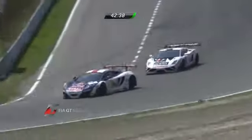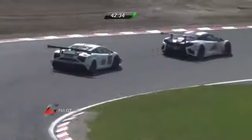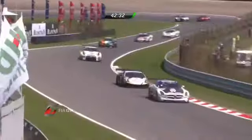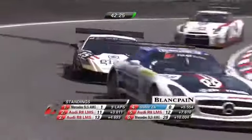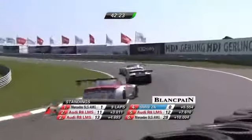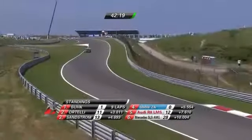Sebastian Loeb coming under pressure now from Patrick Kuhner as they turn into Tarzan. Loeb in 10th place, Kuhner in 11th place in the Road Drive Lamborghini. If you've seen any FIA GT so far this season, you'll have seen Road Drive out there in Ford GTs, but they've switched to Lamborghini from now on in, as Harry Procek thought about a move going down into Hugenholtz.